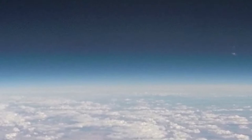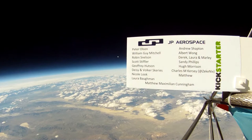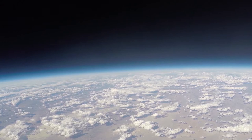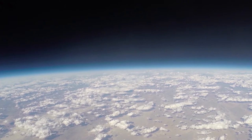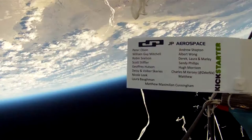Now that one popped a little early. The rest of them climbed for just a few more moments to get a little more altitude before they also burst their balloons and start heading back toward the Earth. Wow, now let's take a look at that in slow motion.